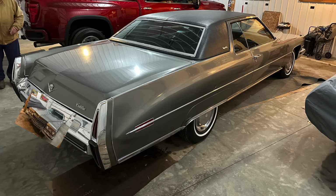Now, the 73s do have this interesting feature. First of all, take a look at the bumpers, and you can see the rub strip on the bottom portion of the vertical tail lamps, as well as obviously in the bumper itself. That was for the 2.5-mile-an-hour impact standard in the rear for 1973.